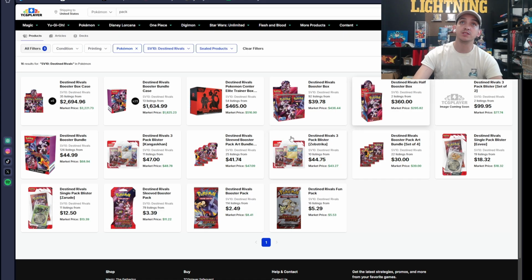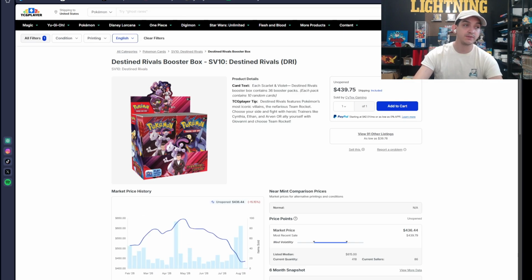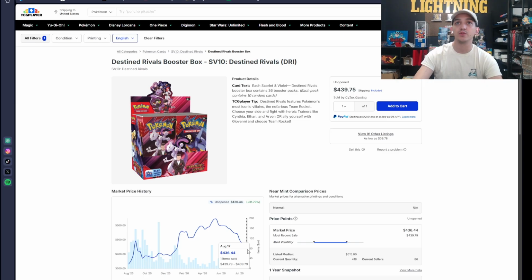Another set, Destined Rivals. We just saw a huge reprint of the booster boxes. This guy was at like 650, almost 700 bucks. Now it's at 400, 450 bucks, but it's normalizing and they're still releasing stuff every single day. Yes, it's back where it was in December, but look where it was.